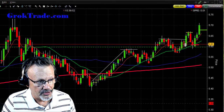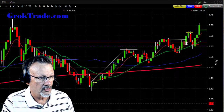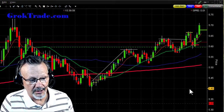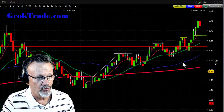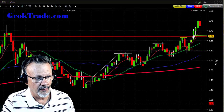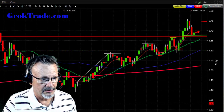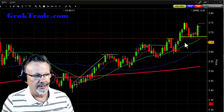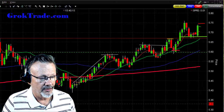My 1% stop here was at 562, and that's 1% there. It's up here to 570, and let's go bam, boom, boom, boom. I'm moving my stop up to almost break even. It pulled back right to there, and then rolled up. Look at that, just about tagged me out. Then it rolled back up, and now we're starting to stall here at 575.